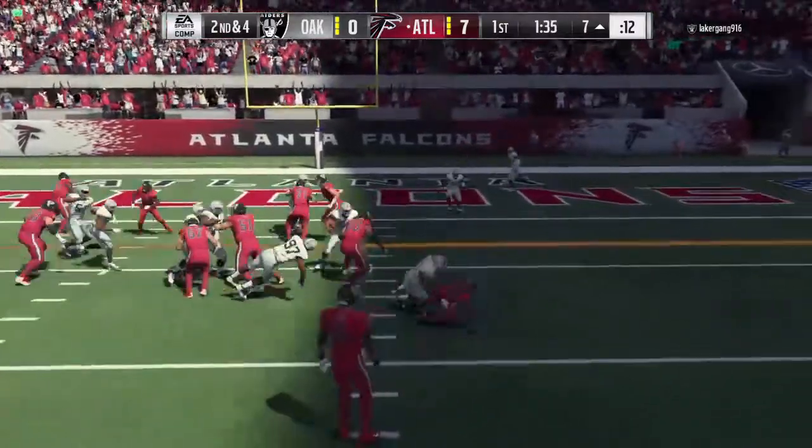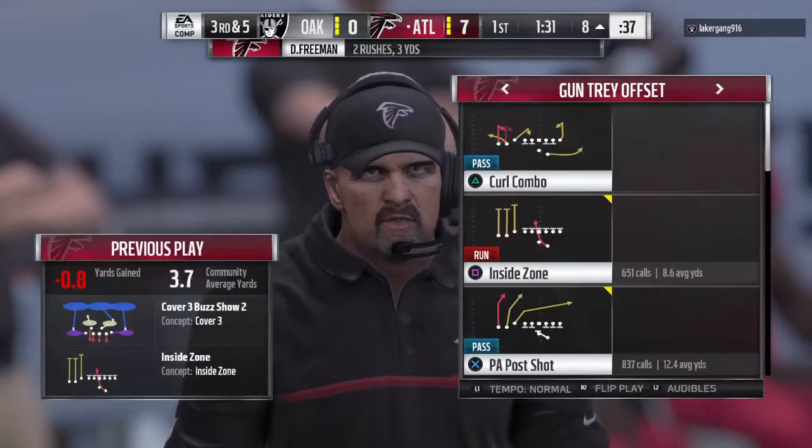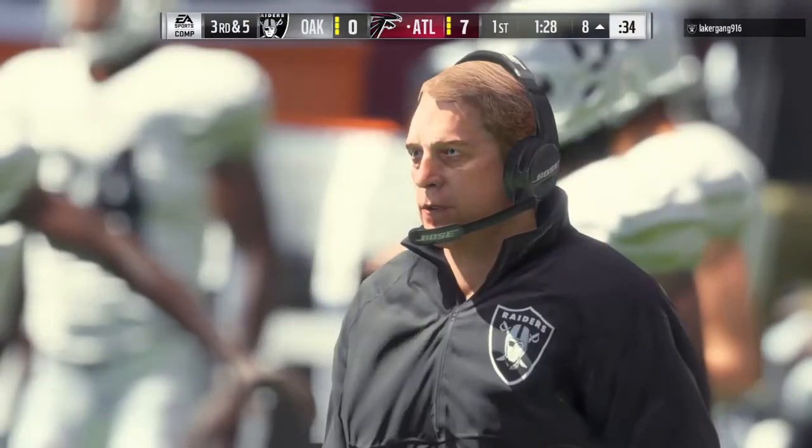They'll run it now out of the gun. And this is going to result in losing yardage. They're driven back to the 8-yard line. And they'll lose a yard that time, and that's going to lead to a third down.